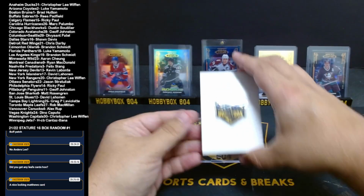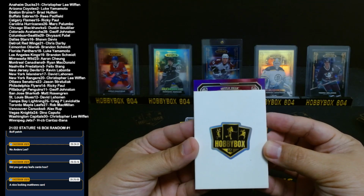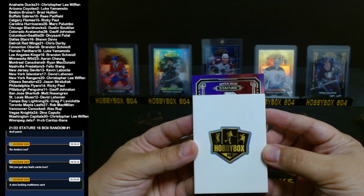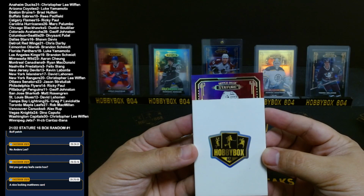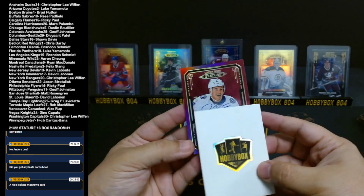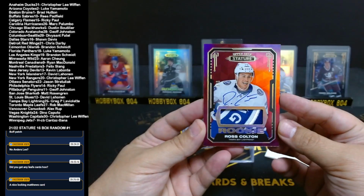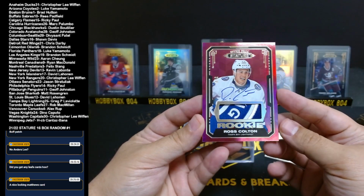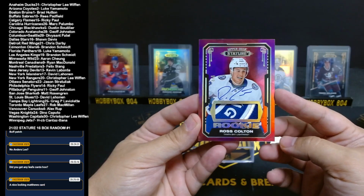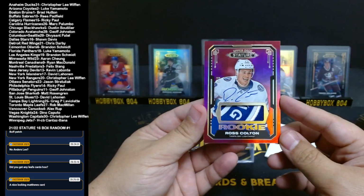All right, our patch, guys. Thank you again for the fill. Here we go. Our patch is... got to be a veteran, I think. No. Wow. 4 of 6 for the Tampa Bay Lightning. Ross Colton. Look at that patch. Wow.